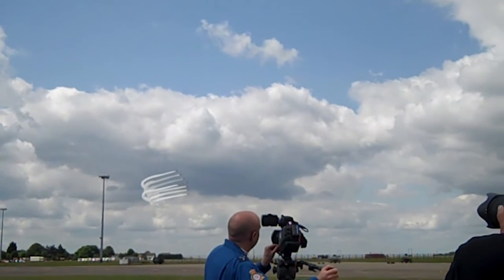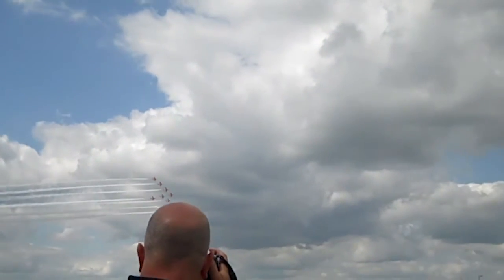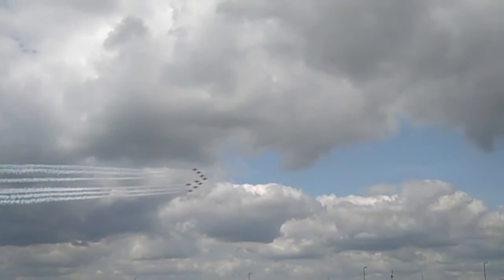Dunsfold's the home of the Hawk, so that must be a little bit special as well. Each display is very special in its own right, and each provides its own challenges. So Dunsfold's no different to that. Yeah, so we're really looking forward to it.